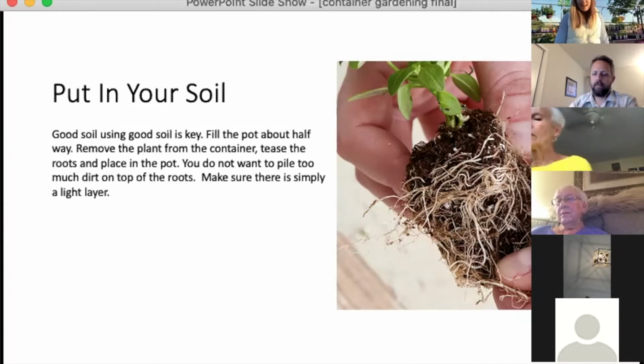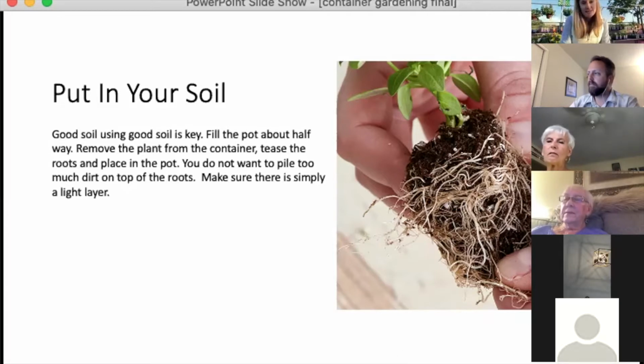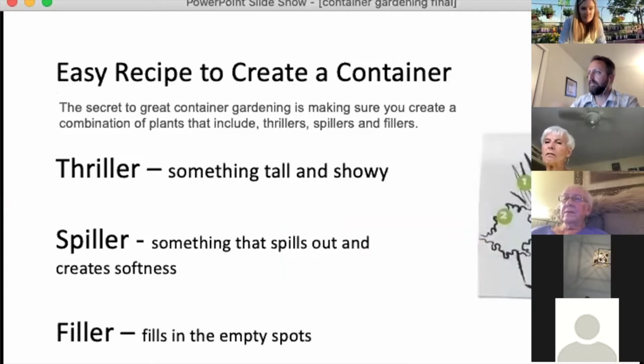So the recipe that I've always used in making containers, and I don't know if you've seen this before, but it's really easy and it helps you remember. It's a thriller, a spiller, and a filler. And Joel, if you'll go back to the screen, I have some examples.